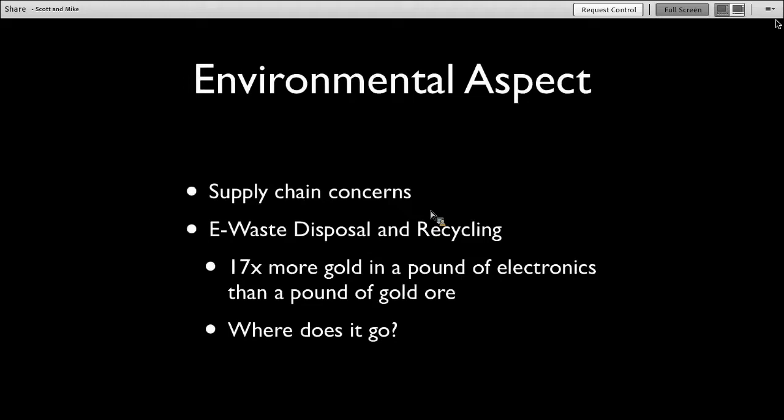So we should be spending more time on this and making a much more concerted effort to reclaim a lot of those minerals and rare earth metals that are in these electronics, because without those, our electronics just kind of stop functioning, and we're eventually going to run out. And so we will have to work on getting that back.